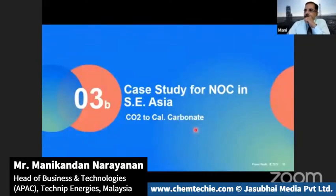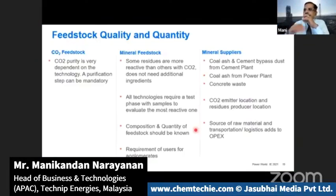Now, the next case study is converting CO2 to calcium carbonate. Here, we find the CO2 purity is very dependent on the technology. A purification step can be mandatory depending on the source and the type of mineral used as a feedstock. In the mineral feedstock, some residues are more reactive than others with CO2 and do not need additional ingredients, whereas some residues are less reactive. Therefore, what we have seen is all these technologies require a test phase.